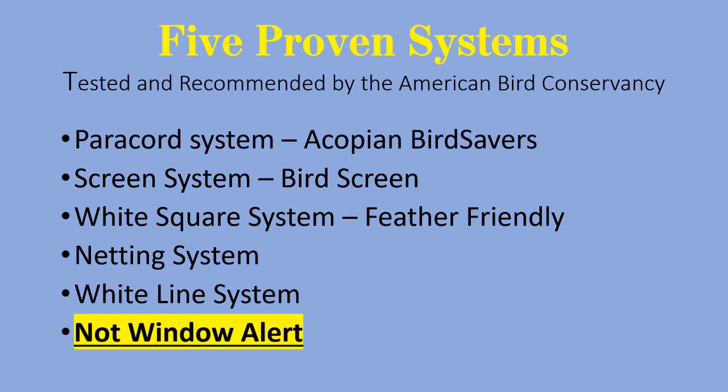If you want more detailed information about the problems with the Window Alert, including photos of people that have put it in, please go to the website. And there you'll see a link to an essay about Window Alert. It'll be at birdfriendlyyards.net/protectbirds.